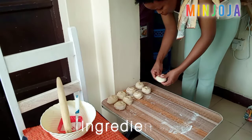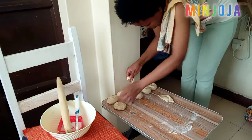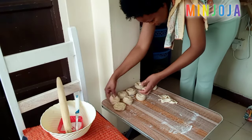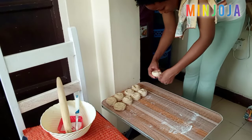So I have to remove some pieces from each dough so that I can make another last dough. So as you can see, how many are they? There are 10.